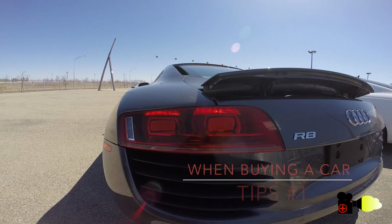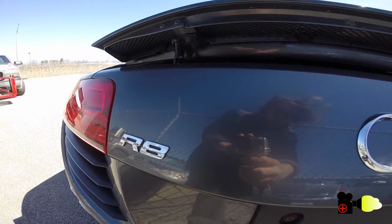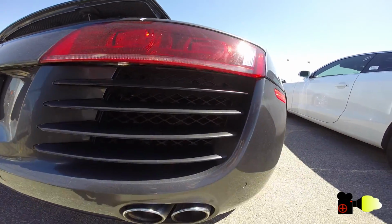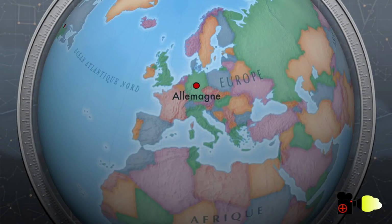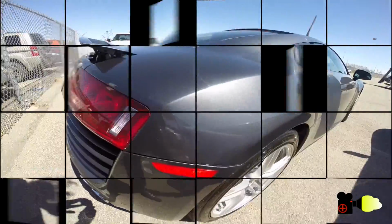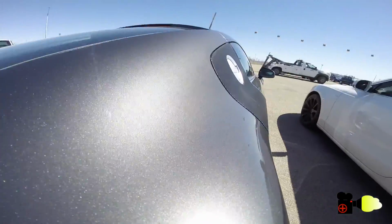Keep in mind that there really is no way to be 100% sure a used car won't need any repairs. What I would like to share throughout my work is ways to minimize the risk and deal the best price as fairly as possible. So let's start with the exterior condition.